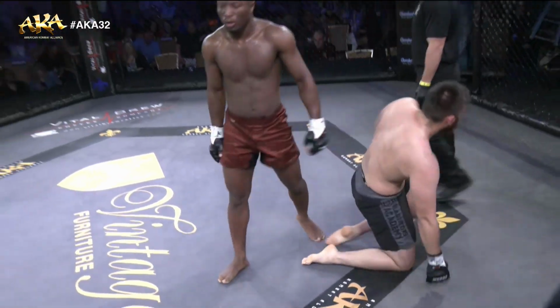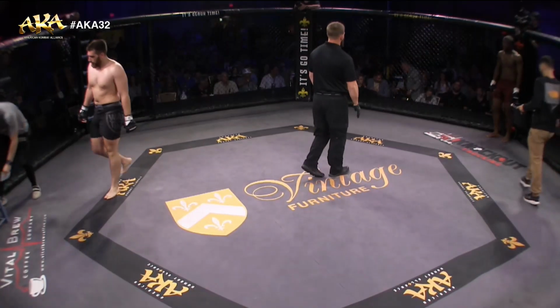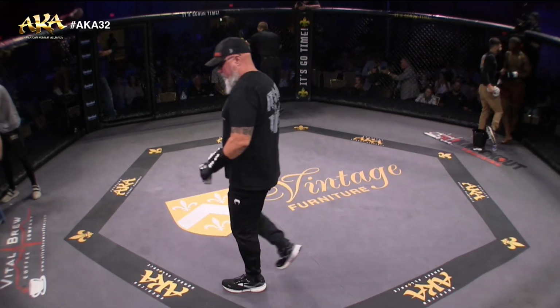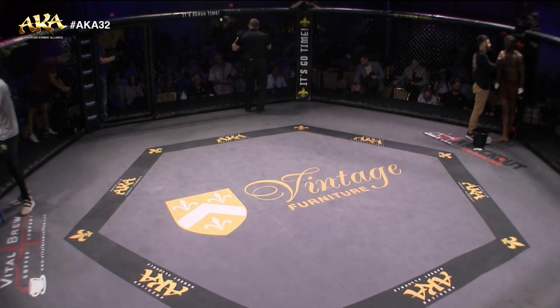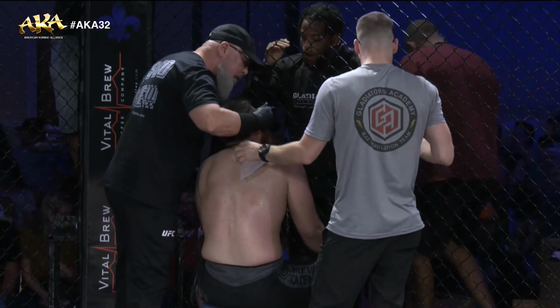Dominant round, and the athleticism really on display in that round. Right there at the end, flipping right back onto the back. I mean, everything Sampy's done has been impressive. He never stops moving, and it's not just athleticism. It's athleticism plus technique. Yeah. He's got the right technique, and then he just keeps on transitioning, and it's hard to catch up with.